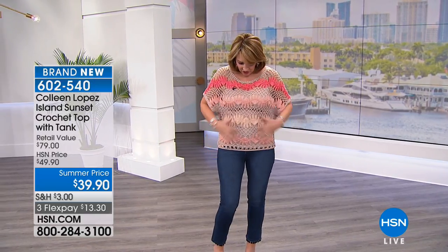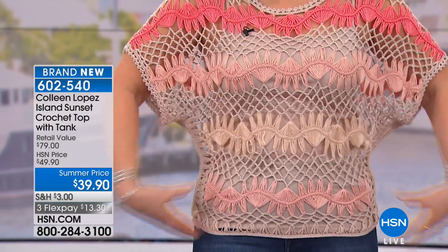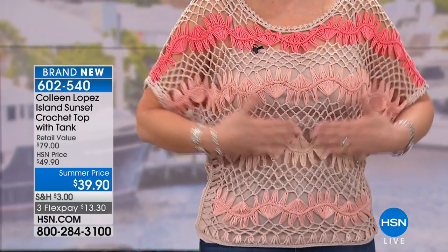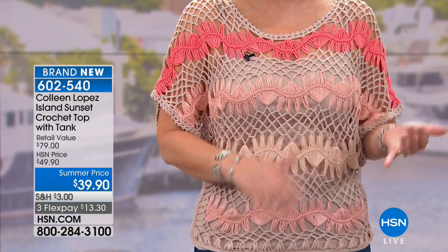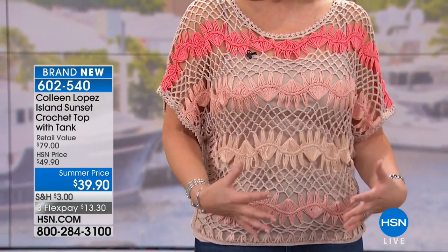So I'm going to start with actually one of my absolute favorite best tops. This is all crochet, first of all. It comes with a nude tank, so I love that you get the tank included. The top itself is amazingly soft. It kind of has an ombre effect. This is the coral that I'm wearing. We also have a beautiful turquoise, purple, and a natural. So we have it in four colorways.